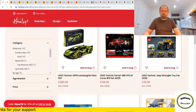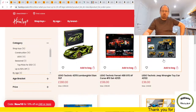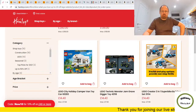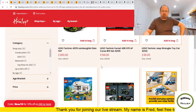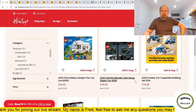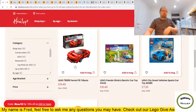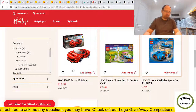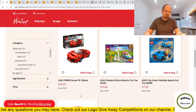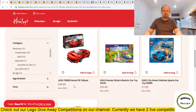If you also take into account the NEW10 offer, obviously you're going to have to order something else to get to the £40. I have noticed that it doesn't always allow you to buy multiple units. Depends on what's available. I think these offers tend to only allow you to buy one. But if you can stack it with another offer and then take the 10% off, it's an additional benefit you can have. So they got the Holiday Camper, the Monster Jam, and here the Speed Champion's always good from a resale perspective as well. Unfortunately, it only allows you to buy one, so you would have to combine it with something else. But £14.40 is a good price anyway. So that's a 20% discount versus the original price, I believe.